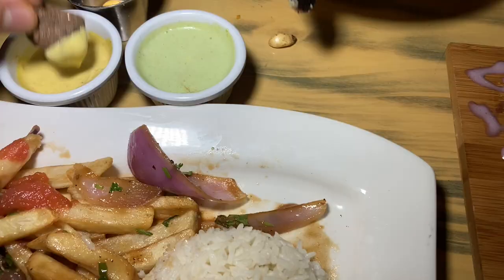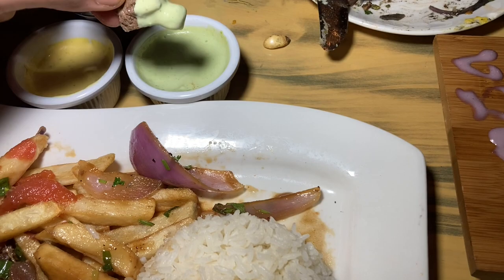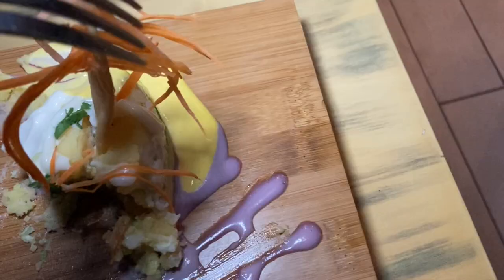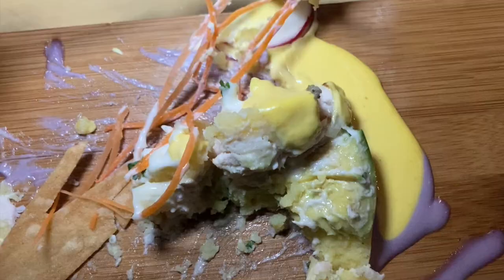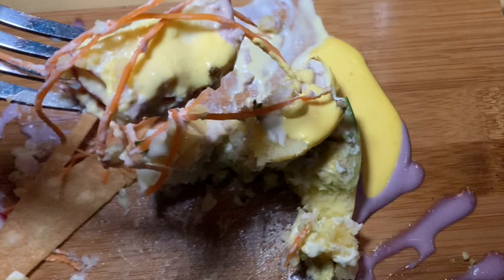Let's go ahead and get that dipping sauce, right? Guys, come here, get the lomo saltado. We made it through. Gotta get some radish. You know, the post-meal groove. Really delicious, really tasty, good quality, everything they had here.